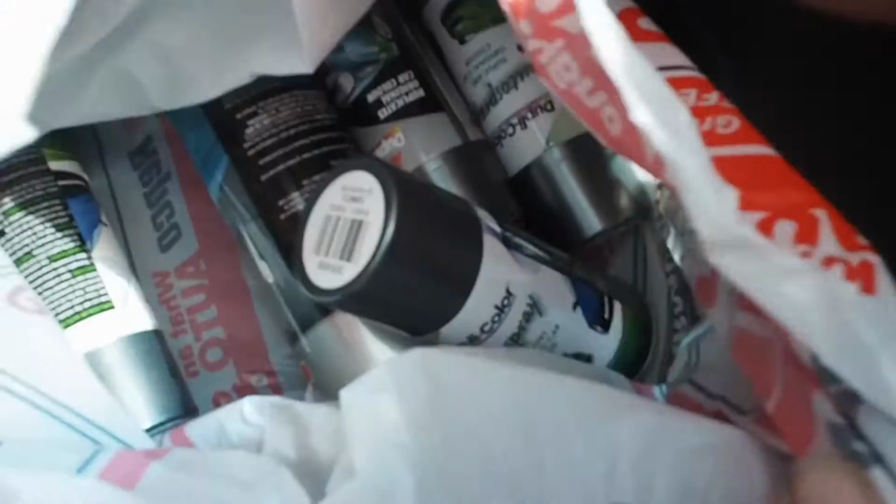Got fucking heaps of cans. That was the most we ever got from a Repco. Fucking A. Look at all that shit. Oh yeah, all good. Let's go get this thing fucking painted. But we still gotta go to Upper Hutt and get some more. So, man.